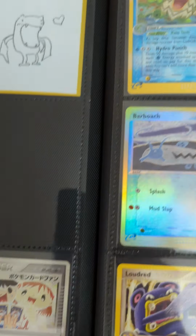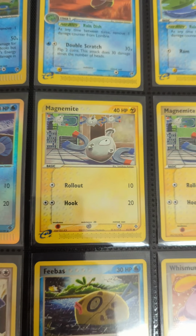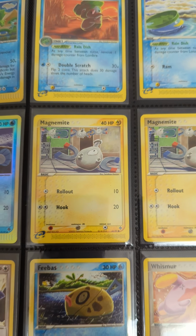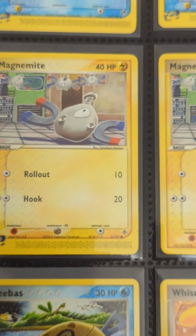All right, moving on to a later e-reader set. This is Aquapolis. Not overly familiar with e-reader sets, so forgive my ignorance there. This is the same artwork, but it's a different printing. So this was from one set, and this was from a deck. You can see a little Latios symbol in the bottom. So I just got both for completion's sake.